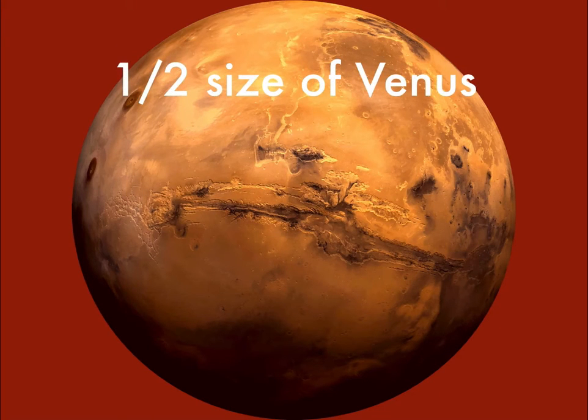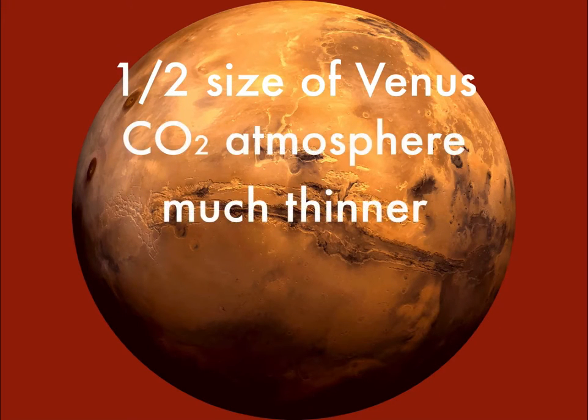It is half the size of Earth, and its atmosphere is comprised of CO2 gas, and it's also much thinner. So keep in mind the fact that it's much smaller means that it has less of a gravitational pull, so it doesn't really maintain the atmosphere, the little atmosphere that it does have.